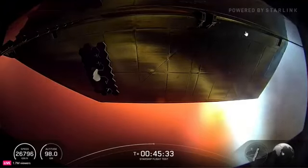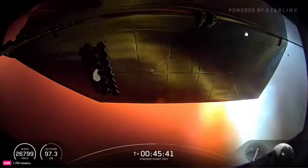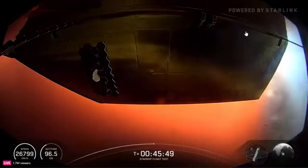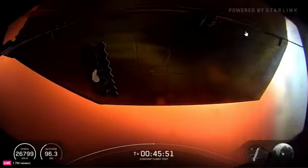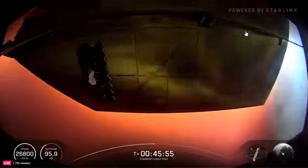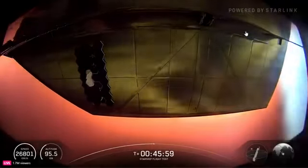We don't plan to recover the spacecraft today, but if we do make it all the way down to the water, who knows? But the goal of this part of the flight is to learn as much as we can about the ship's heat shield. A fully reusable, rapidly reusable heat shield for a spacecraft has never been done before. It's one of the hardest engineering challenges still out there for us. And so this is a time to really dig in and get that data.